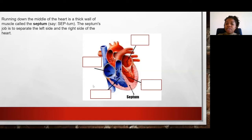So what cavity is your heart in? The thoracic cavity or the chest cavity? I'm not sure about that, Ashton. No, no, it's iron, Amanda. Yes, Scalia. So what if the septum got damaged? Then we know that the deoxygenated blood and the oxygenated blood would mix. Yeah, so we can say that it's located in the chest cavity or the thoracic cavity.